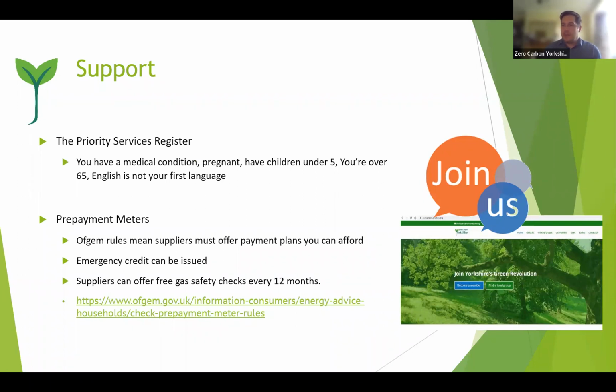The Priority Services Register, so this is linked to the prepayment meters as well. But if you have one of these factors, so if you have a medical condition, you're pregnant, you have children under 5, you're over 65, or English is not your first language or not your best language, you can ask to be put on the Priority Services Register with your supplier. And that means that in essence, you can't be disconnected, and you'll be supported with payment plans if they're needed, because you've got vulnerable people in your house.